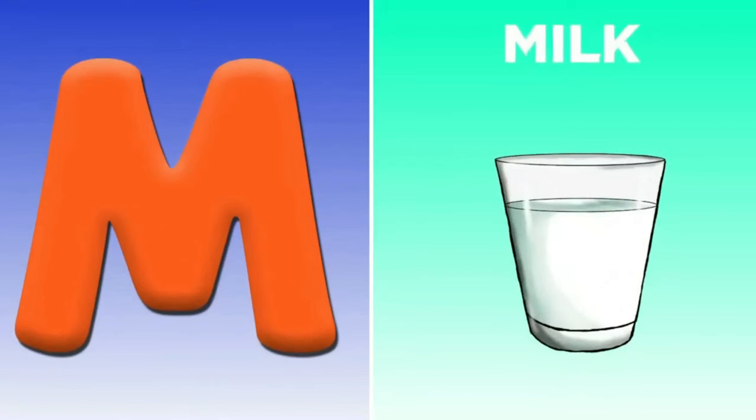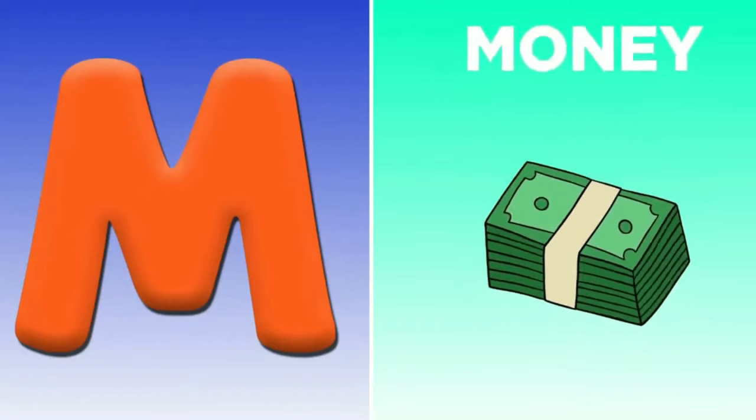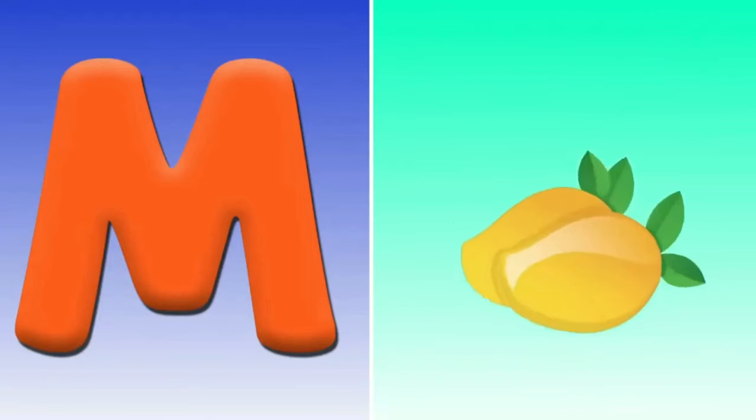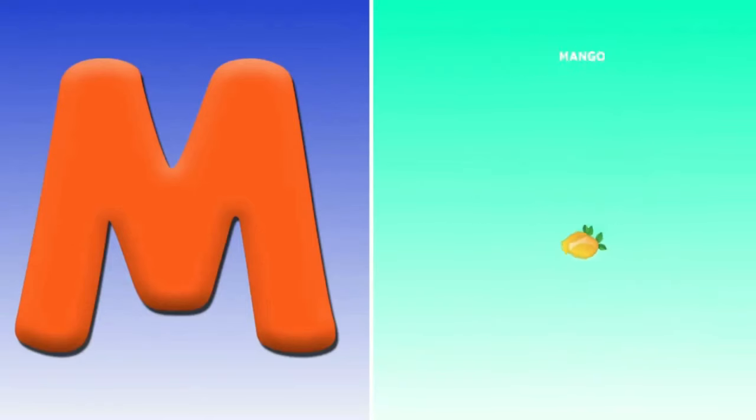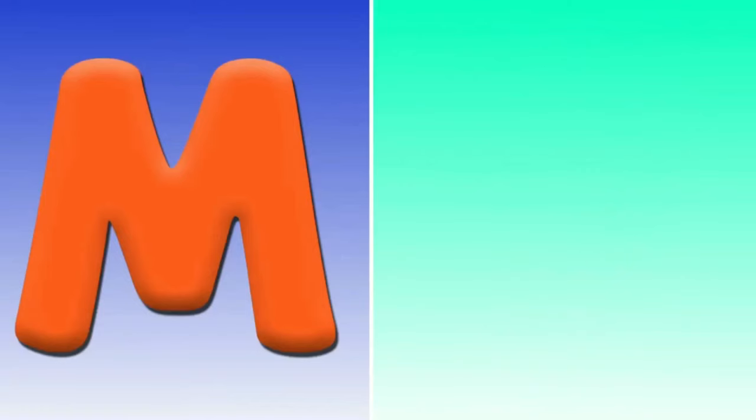Letter M is for milk. Milk. Money. Mango. Monkey.